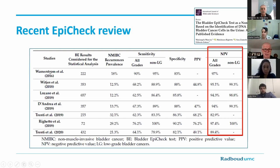and above 60, it is positive. These are some of the studies that we've done. We also studied that. You see the negative predictive value, because that is what I want. I would otherwise do a cystoscopy anyway. So I would like to have a good argument to not do a cystoscopy.